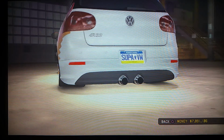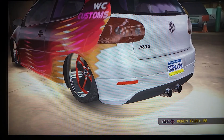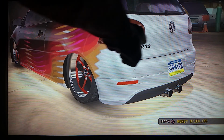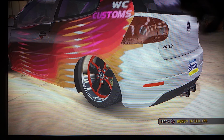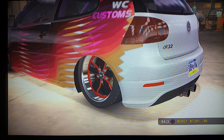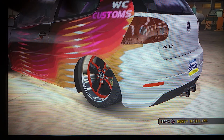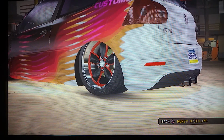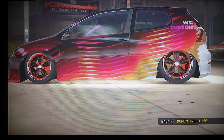I can see I could have carried through that paint job, and I didn't. See that there? I could have carried that through and them colors through, but oh well, maybe some other time. Because you can see there's a cutoff line right there where it's flat. But anyways, that's badass, man. I mean, let's look at a whole side view.